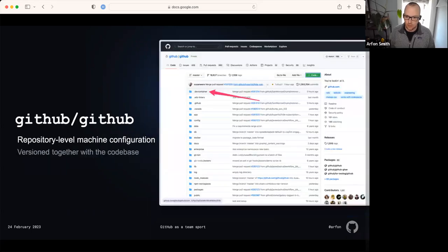So I thought I'd show you just a little bit what that workflow looks like on GitHub. So this is github.com/GitHub/GitHub. Hopefully no surprise that we use GitHub to build GitHub. This is the project. Took a snapshot of it internally this morning. And in the repo, you can see there's a dev container folder, and in there's a file called devcontainer.json.